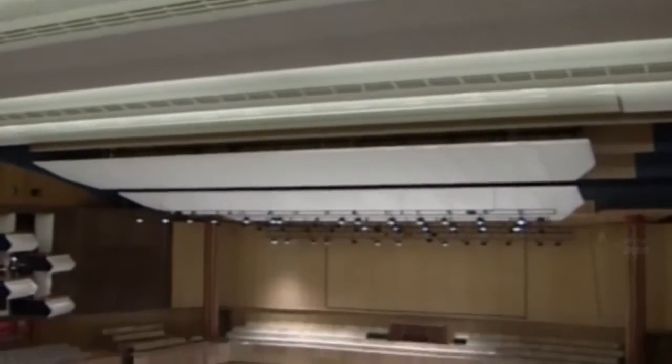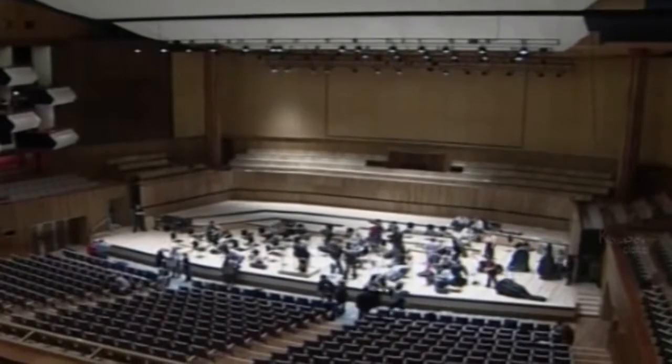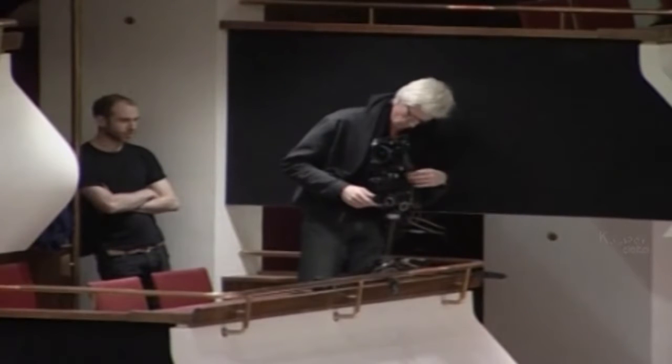In the half-century since, the Royal Festival Hall had become one of the leading concert and cultural venues in the capital, but there had been criticisms of its acoustics and design. The work of the past 2 years has been to make good on those shortcomings.